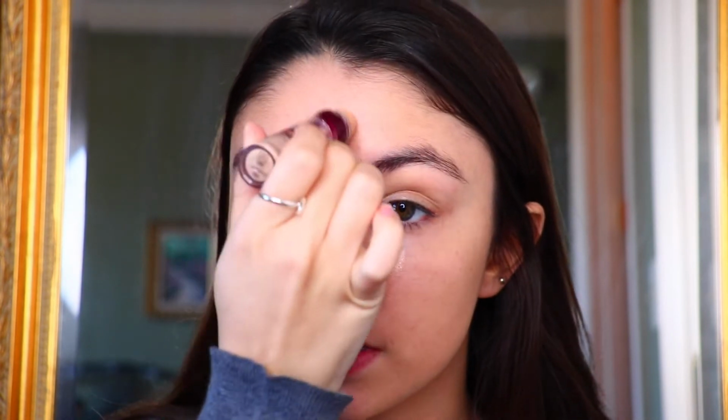I'm just taking the Maybelline Instant Age Rewind concealer because this one is definitely the bomb.com. I would just recommend doing this if you have any blemishes. You can use the concealer to cover it up if the moisturizer did not do that, which I have one right here. And any discoloration that you have around your face.